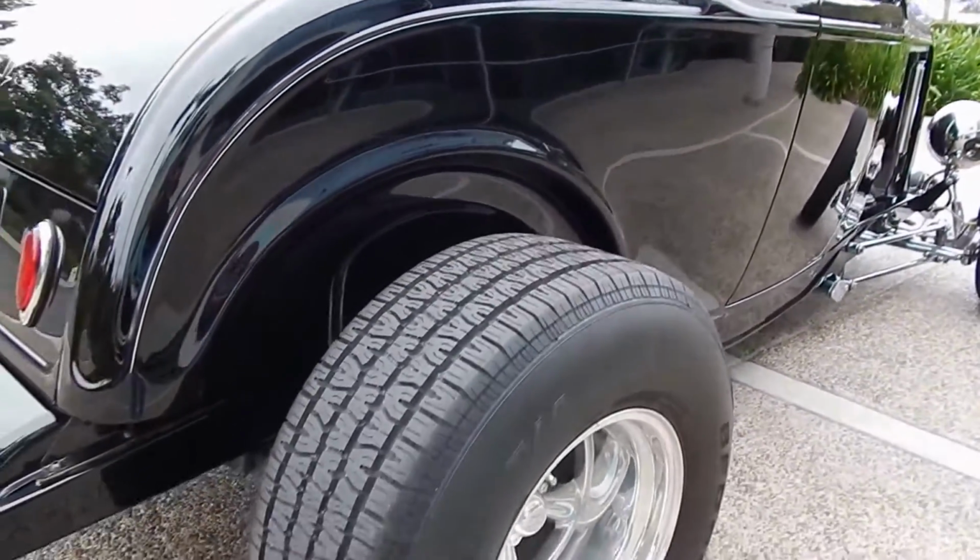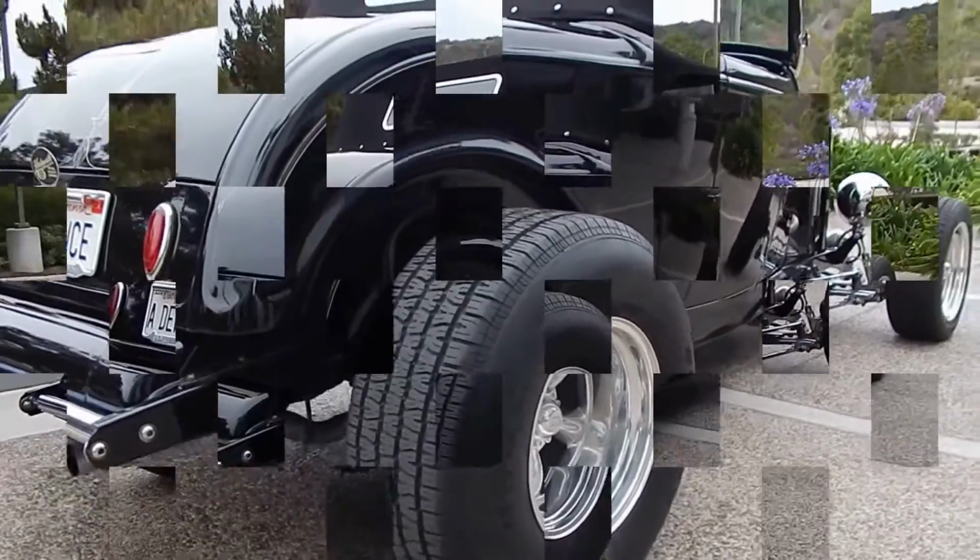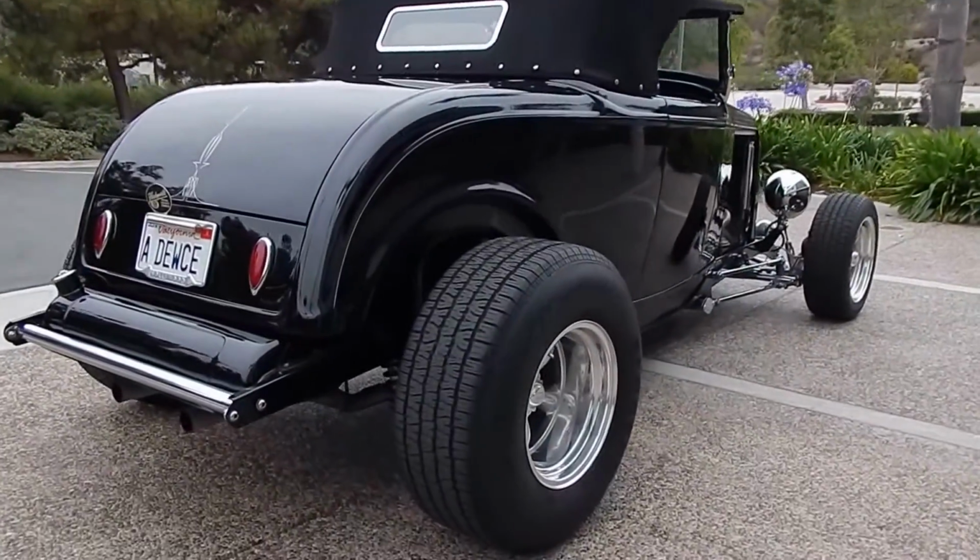Again, see the reflections in the side of the car. Yeah, I do like the stance on this car. Many times folks put these just a little bit too low in the back. Okay, we'll move around to the back side here.